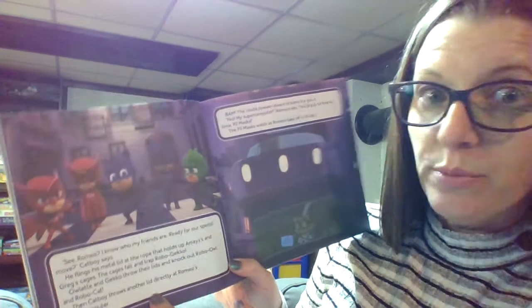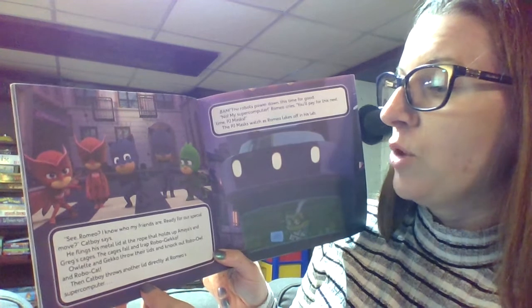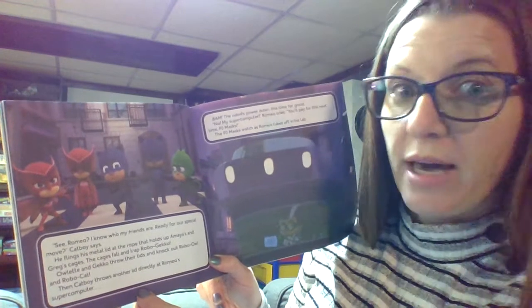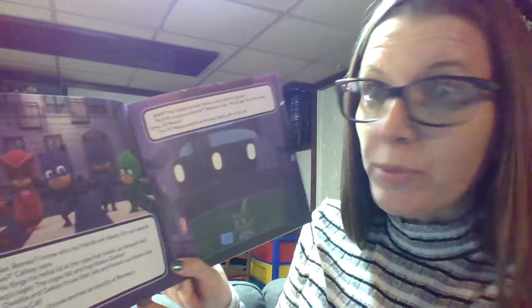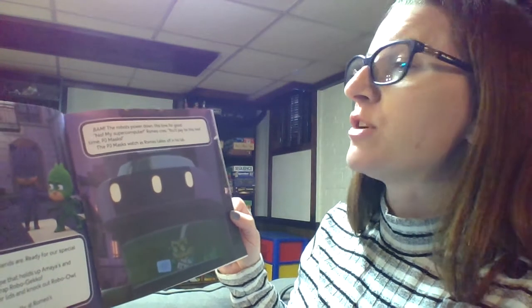Ready for our special move? Catboy says. He flings his metal lid at the rope that holds up Amaya and Greg's cages. The cages fall and trap Robo Gecko and RoboCat. Then Catboy throws another lid directly at Romeo's supercomputer. Bam! The robots power down, this time for good.